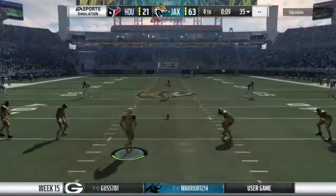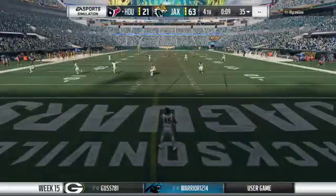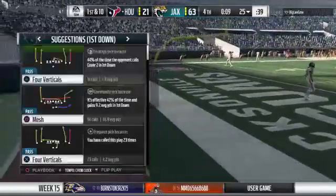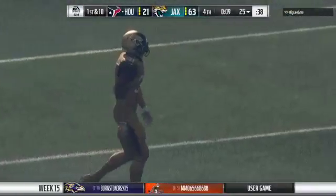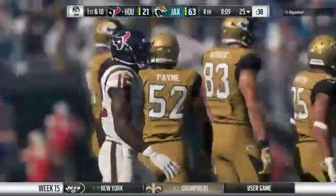Here's Lambeau out to kick this one away. And they will not get a chance to return this one as it's through the end zone for a touchback. And here comes the Texans now. This is just an exercise in futility.